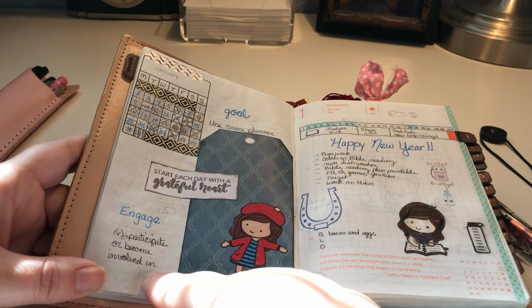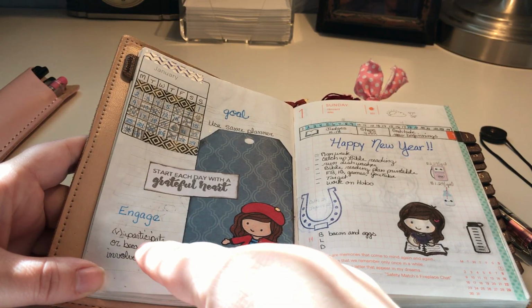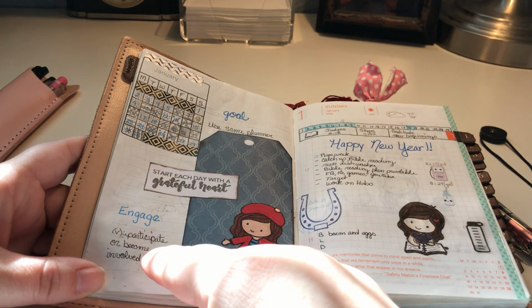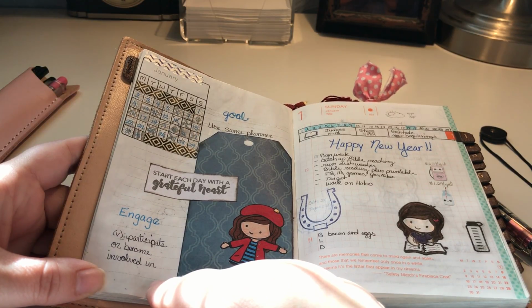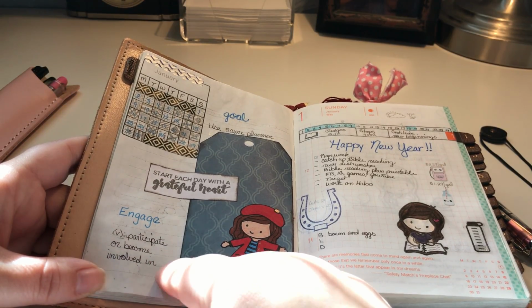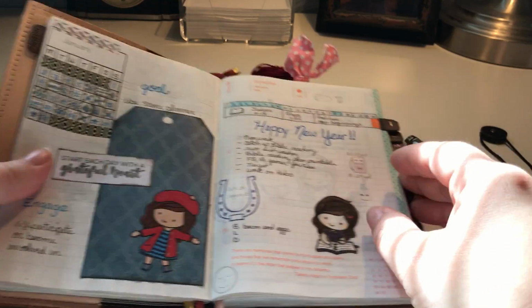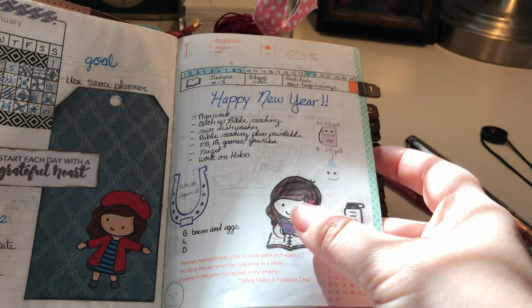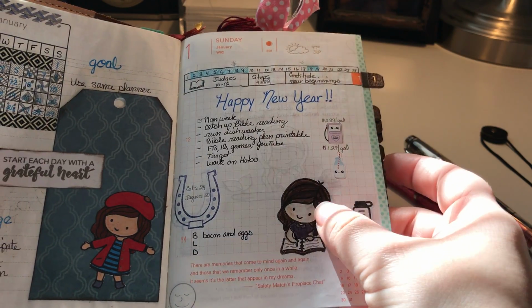Engage. After losing my mom 2 years ago, I was not engaged in life. So that is my goal for this year, is to get involved with my family again, being more responsive, doing the things I used to do before I lost my mom. So Happy New Year.